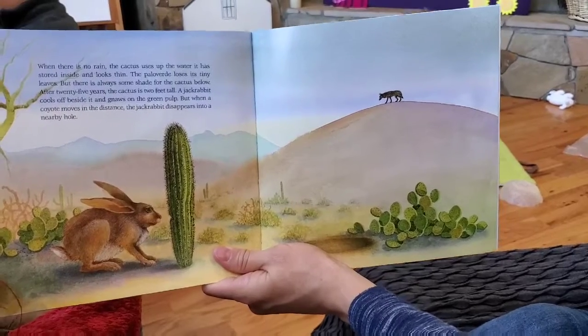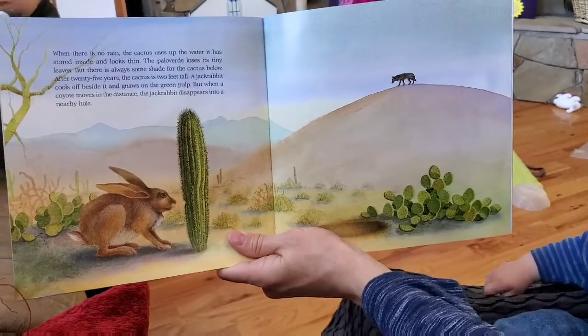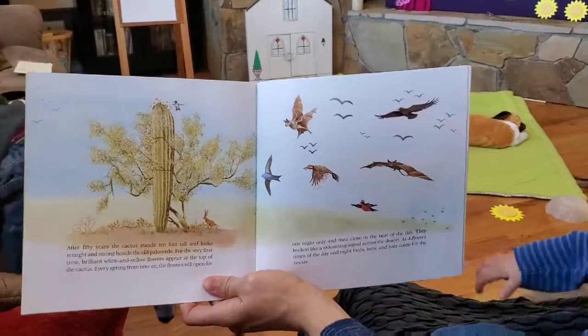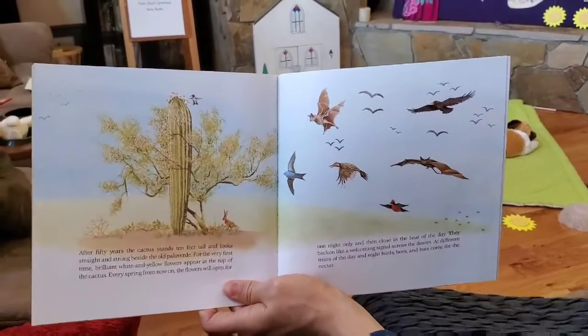After 25 years, the cactus is 2 feet tall. A jackrabbit cools off beside it and gnaws on the green pulp. But when a coyote moves in the distance, the jackrabbit disappears into a nearby hole. After 50 years, the cactus stands 10 feet tall and looks straight and strong beside the old Palo Verde.